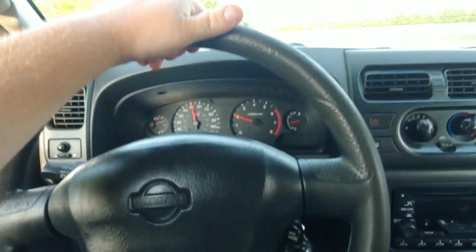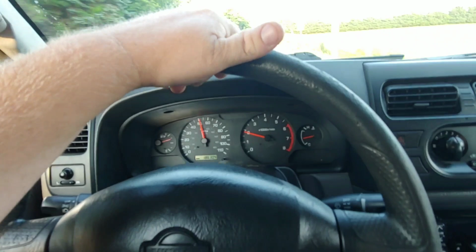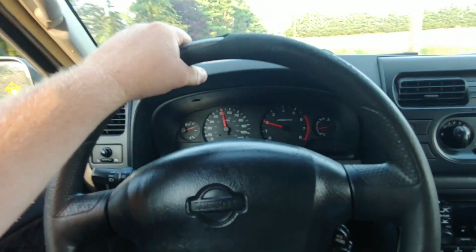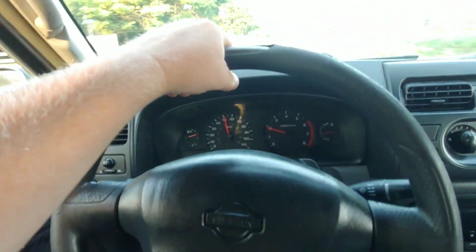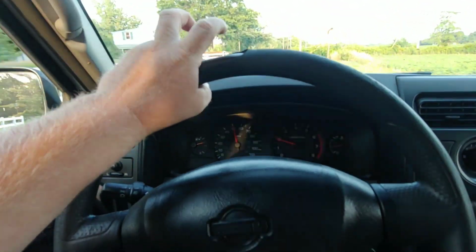I can't drive this thing 45 minutes, an hour away from home now. I don't know. I guess we'll just keep rolling around and see what happens. Maybe it was a fluke. It was a fluke oil pressure loss.